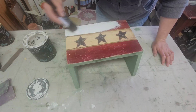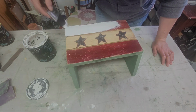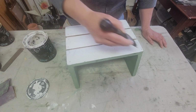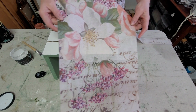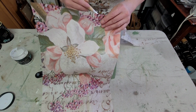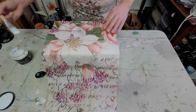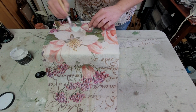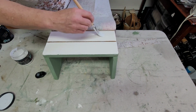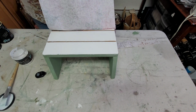Then it was on to painting the top, and I just gave it 2 good even coats of DIY's White Swan so that my paper would stand out really well against that nice white clean background. Then it was time to lay down my paper, and I just had this piece that happened to be almost the perfect size across. So I just laid it down where I wanted it. I figured out where I was going to start.